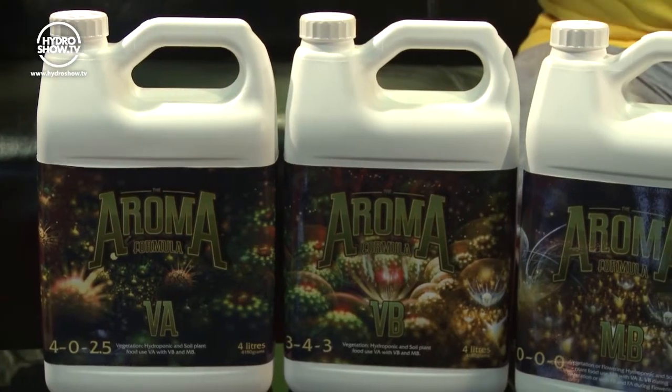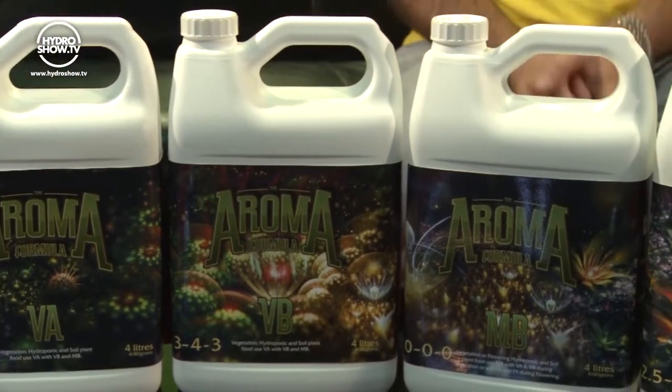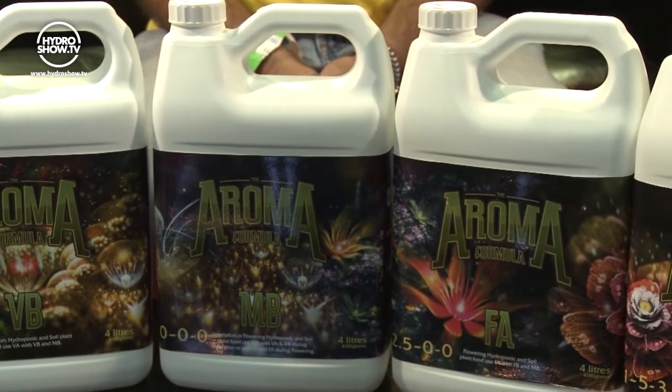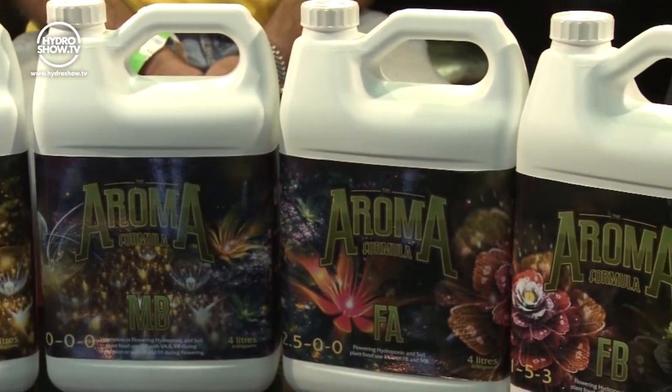Now what ends up happening, you start off the vegetation with 24 mils per 10 liters of water and use 40 mils of your microbase for the same 10 liters of water. Every 4 days you're going to change the strength of your nutrient solution. You're going to increase your milliliter strength by 2 mils every 4 days. And you can keep on building this up. Always use your 40 mils per 10 liters of water of your MB.